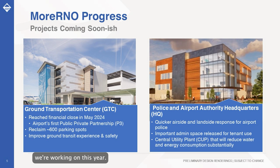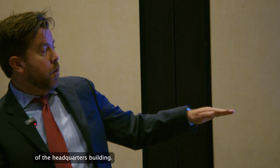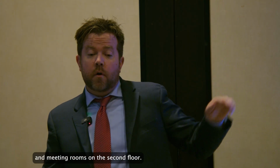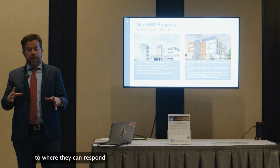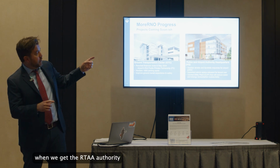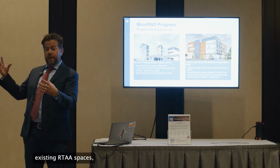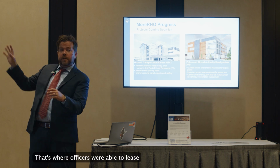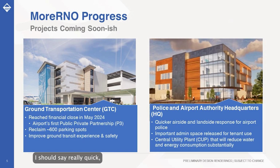So now on to the new projects we're working on this year. The first we're going to talk about on the right side is the Police and Airport Authority headquarters. That will put our new police station on the first floor of the headquarters building. We'll have our new RTA board and meeting rooms on the second floor, and the 3rd and 4th floors will have our RTA admin offices. That does a couple things. One, it gets the police more centralized so they can respond airside and landside a lot quicker. And 2, when we get the RTA on the 3rd and 4th floors, that opens up the space at the existing RTA offices, which you can see if you're in the ticketing hall and look up over the counters. We're able to lease those out to the ever-growing tenants that need to be closer to the action. Police and Authority headquarters starts in September of this year. We'll run 2 years, and the central utility plant will coincide with that.